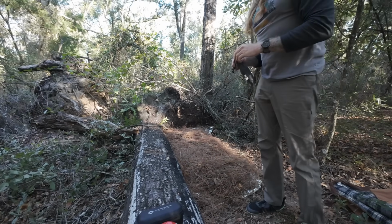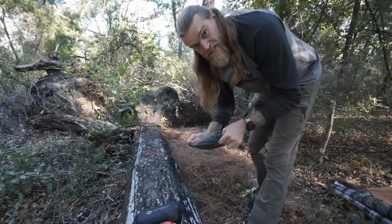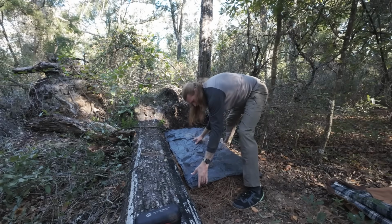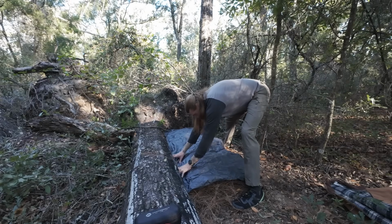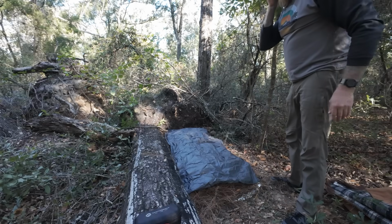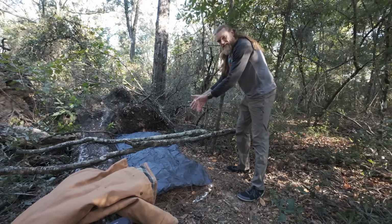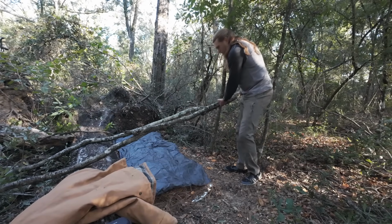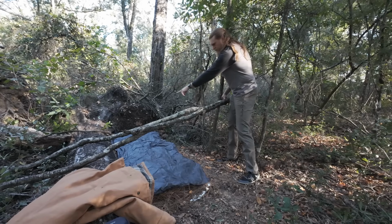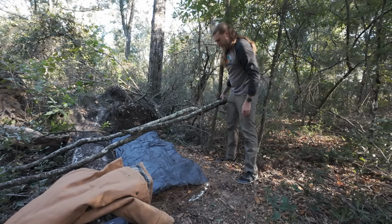All right, so next I'm going to lay this tarp over it. This is just the ground cloth for the tent. All right, so that's what I'm going to sleep on. Now I just need something to cover it. All right, so I found this nice forked branch. And I'm going to take some 550 cord and just lash it right here, and then see if I can find another one to come this way. And then I could lay branches across and make my roof right here.